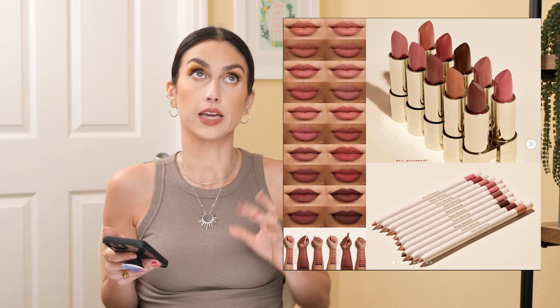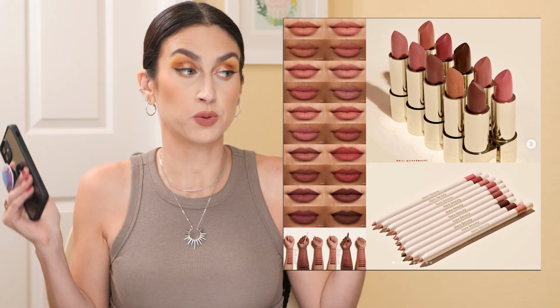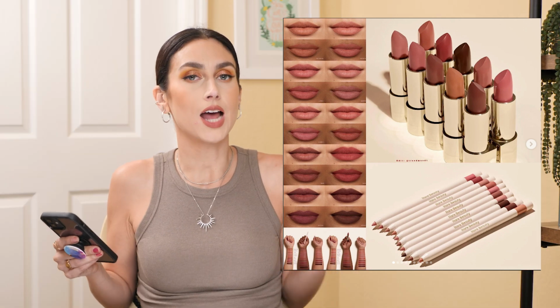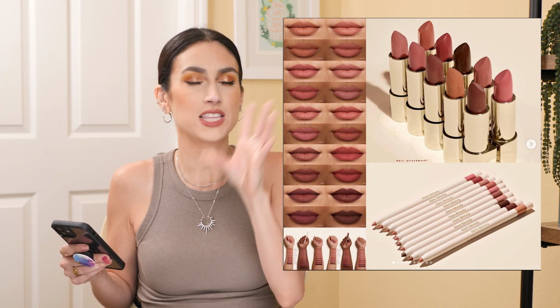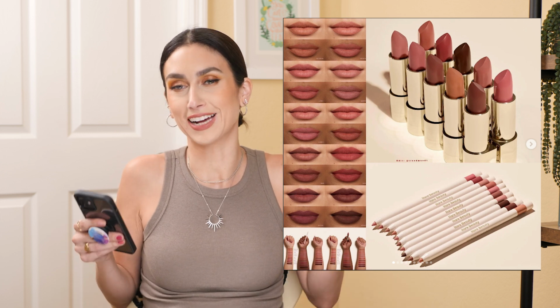Listen, I am like on a lip product binge. I just want to try every lip product that exists right now, and I have so many. I don't know what my problem is. Lip products and eyeshadow palettes are what really get me with makeup. What are your products that when you see them release, you just want to try them all? Mine are lip products and eyeshadow palettes.